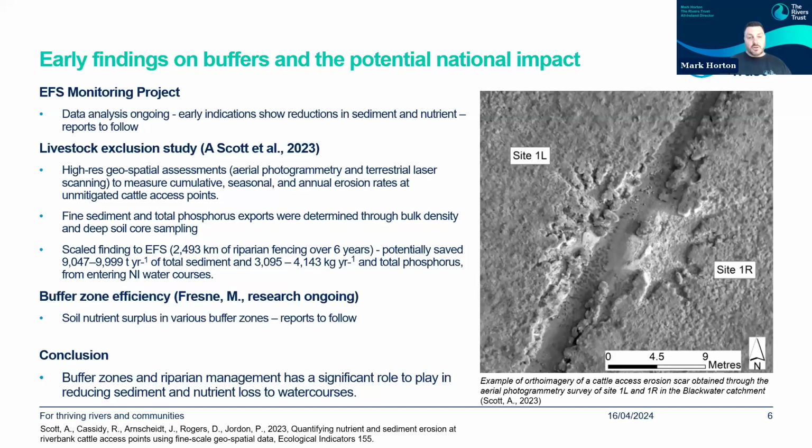And research is ongoing now, looking at the efficiency of buffer zones as water and nutrient travel across those buffers. And we've heard in the previous talks how those buffers need to be as wide as possible in order to be effective. So the conclusion that we have from our work here in Northern Ireland is that buffer zones and riparian management is going to play a significant role in protecting our watercourses from sedimentation and nutrient.